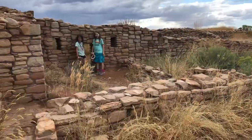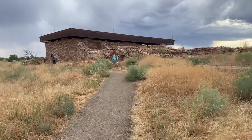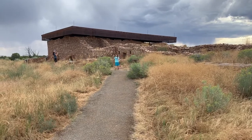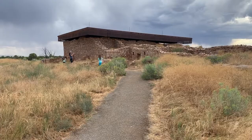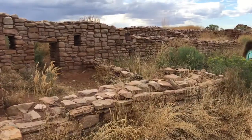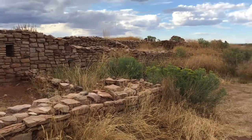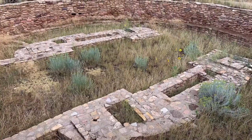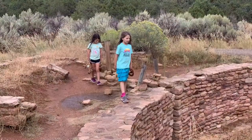They also have a great kiva at this location, which is this large, huge pit where you can see different stone structures that were part of that ancient kiva. You're able to walk along and hike there and see all of that. Here's a view of that great kiva.